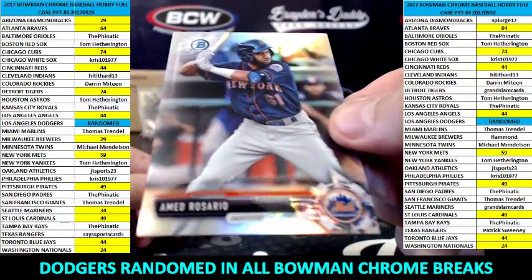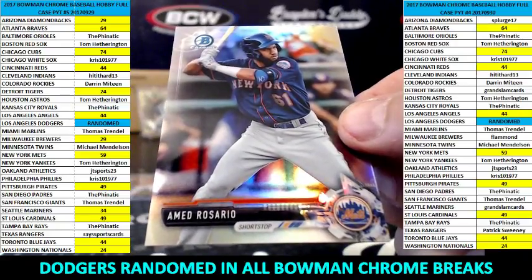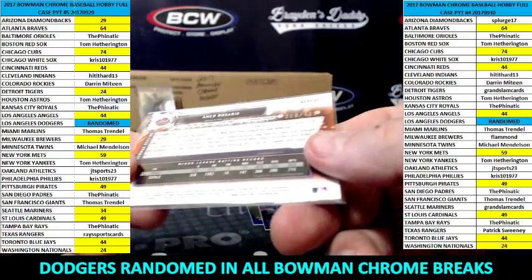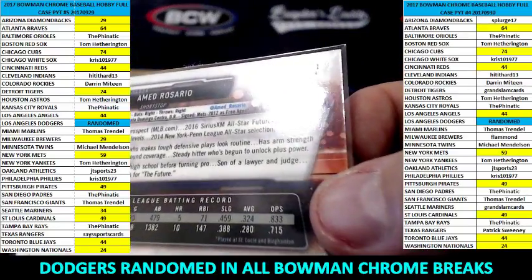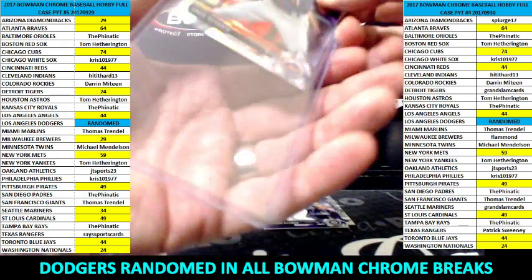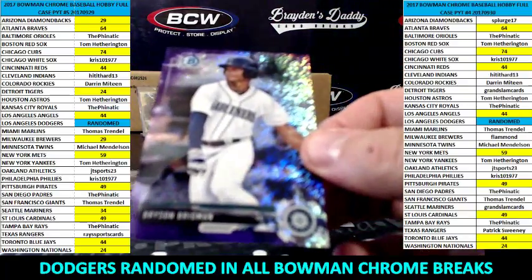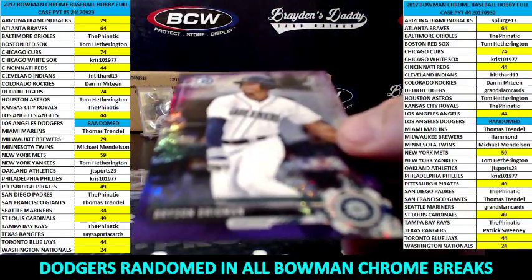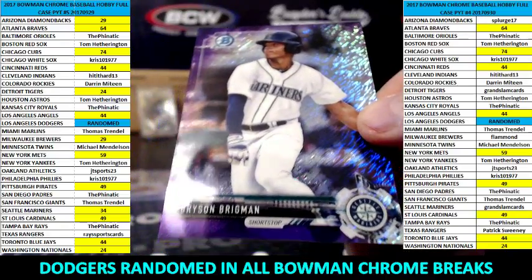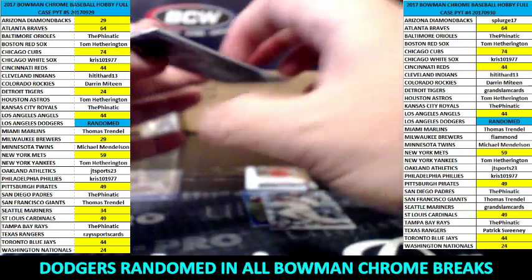Amed Rosario refractor. What is this? This is Chris's personal. 208/499. We've got purple shimmer, Bryson Brigman. Not numbered.